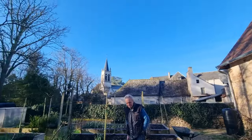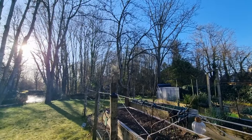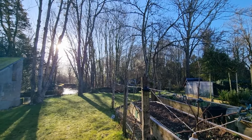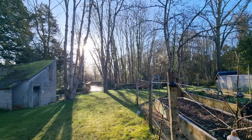But yeah, what a beautiful morning. Can you hear the woodpecker? And the sun glinting off. I know that water's high, but it does look pretty with the sun.